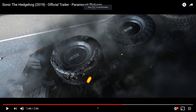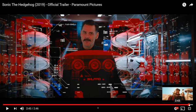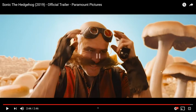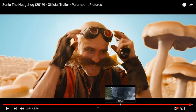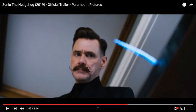There is only one hope I have for this Robotnik design, is that his mustache will get bigger and his hair will get short. Like he'll lose more hair as the film goes on. Another inconsistency: his mustache is a different color. I just wanted to point that out. Mustache is dark brown near black, and now it's light brown.